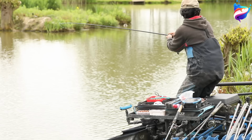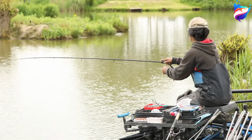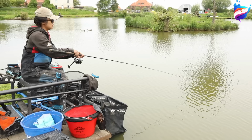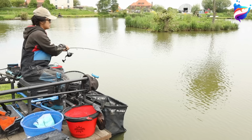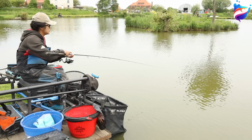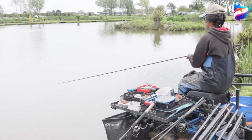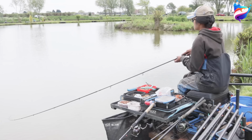Fetching round because I know there's a few snags down the edge there. I don't want him sneaking into them. He's not moving much, he's just plodding about, so I think this is a carp. I don't really want him going on another run, because if he goes out there again, he's going to end up going through my swim, and that time feeding and prepping and topping it up will end up scaring a few of them off.